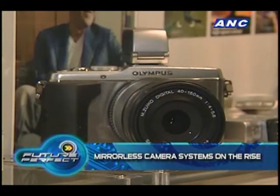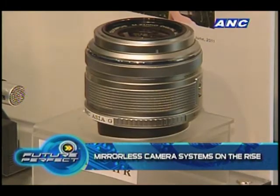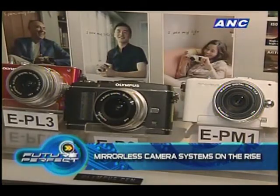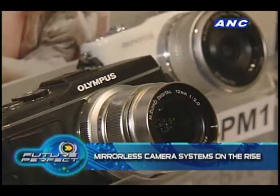The EP3 traces its roots back to 1959, when Olympus introduced the original Pen, the first half-frame camera produced in Japan. Throughout the years, it has kept to the core principles of the product: design and ease of use.